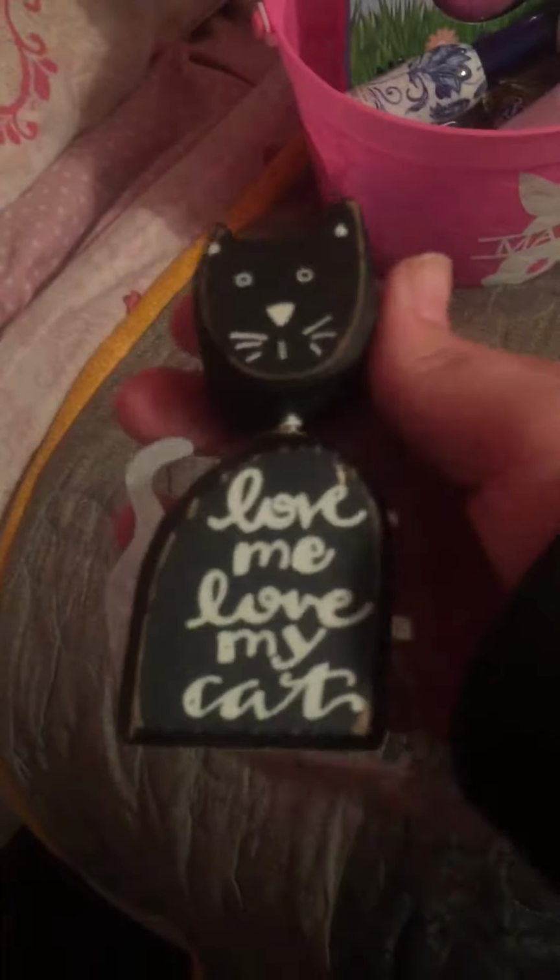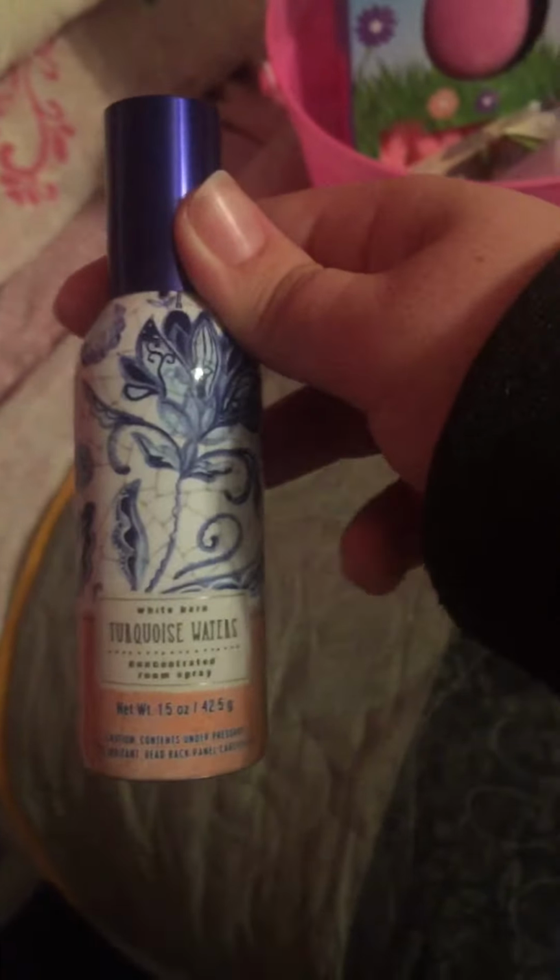And I got this little wooden cat. It says, "Love me, love my cat." I got this bath bomb, it's a stress relief one. And this little ball of room spray, it's turquoise waters. There's an iTunes card for $10.